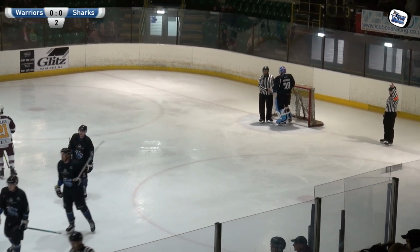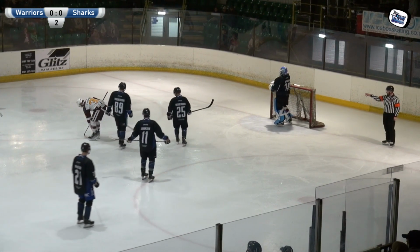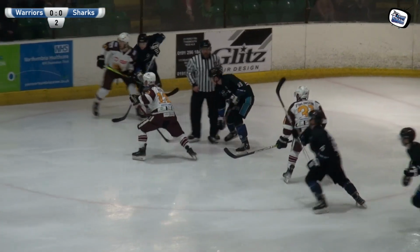You just notice on that play there again, Whitley playing with that high guy. It's normally Kippen or Holland on the blue line, almost like what we spoke about with Yokoyama last night against Nottingham. They just sit with that high guy, and one pass out, they tend to get on it and they're getting a wee chance from it.